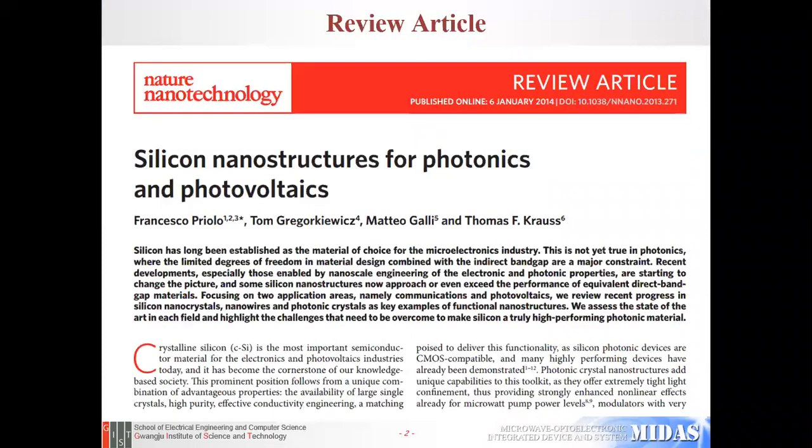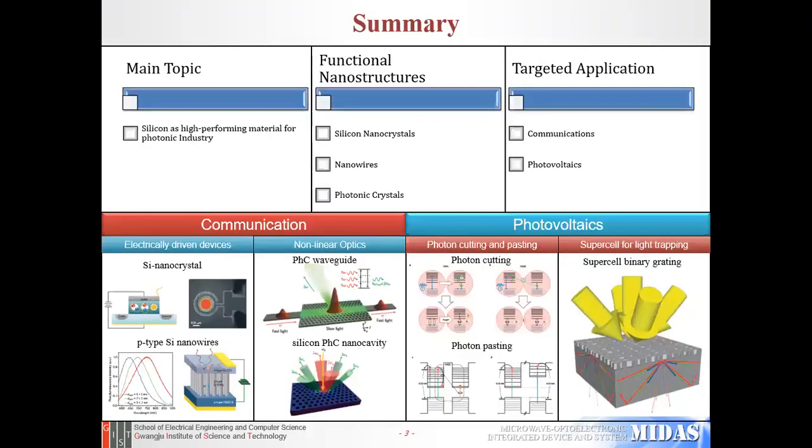So today I am here to discuss the review article which was published in Nature Nanotechnology in January 2014. The title of the topic is Silicon Nanostructures for Photonics and Photovoltaics by Francisco Priolo. Before getting into a detailed description of this article, I would like to give a short and brief summary. So let's start with the summary.